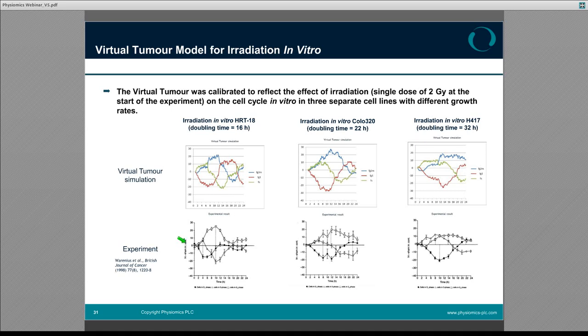As you can see on this figure, during the next 24 hours, cells in G2M phase accumulate while cells in G1 or S phase are depleted. The profile is different depending on the cell lines. And what we have seen in our simulation is that this was heavily dependent on the cell cycle phase characteristics, especially the doubling time. In the case of a cell line which divides very quickly, like HRT18, which has a doubling time of 16 hours, the accumulation is a lot more rapid than in the case of a slowly doubling cell line like H417, which doubles every 32 hours. Our simulations show exactly the same effect and capture very well the experimental profile of the radiation effect.